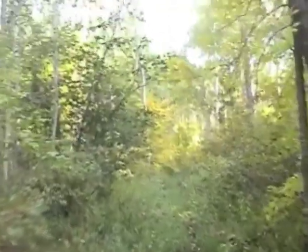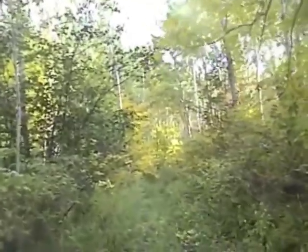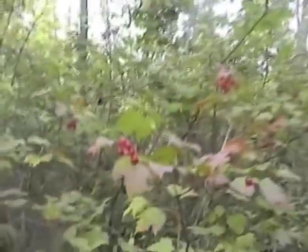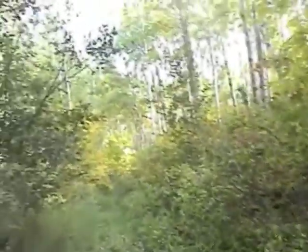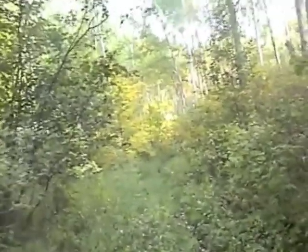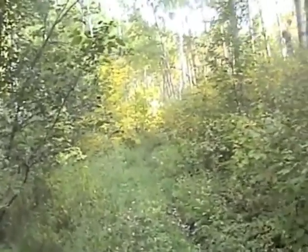A little further down the trail now. There's a lot of nice color here with the fall. Probably be eating a lot of these along the trip. High brush cranberry. It's hard to tell how this picture is going to turn out until I get it back home on the TV, but hope it's recording well right now.